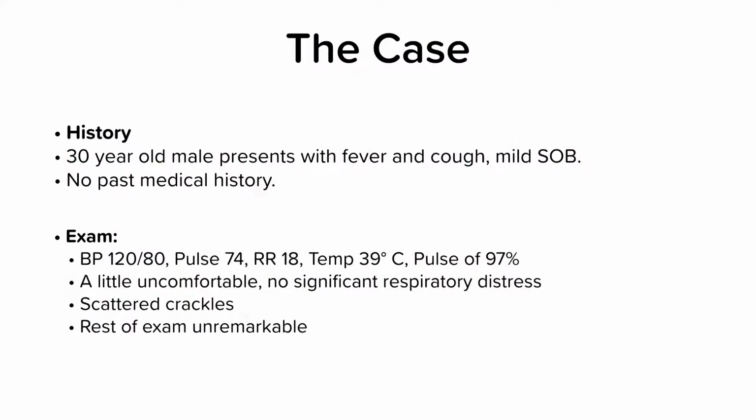So let's do a quick case, and these can be long and boring, and we're going to do this pretty quickly because we just want to make a few important teaching points. So here's the case. It's a 30-year-old male who presents with cough and a little bit of fever and mild shortness of breath. He's got no past medical history. There's no tricks here. This is very simple. Blood pressure looks pretty good. His pulse is pretty good. His respiratory rate's pretty good. His temperature's a little bit up. His pulse ox is fine. A little bit uncomfortable. No significant respiratory distress. He's got some scattered crackles. Rest of his exam is unremarkable.